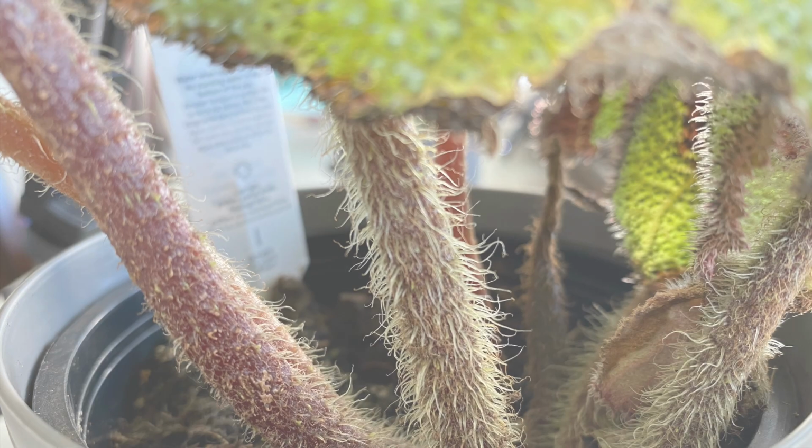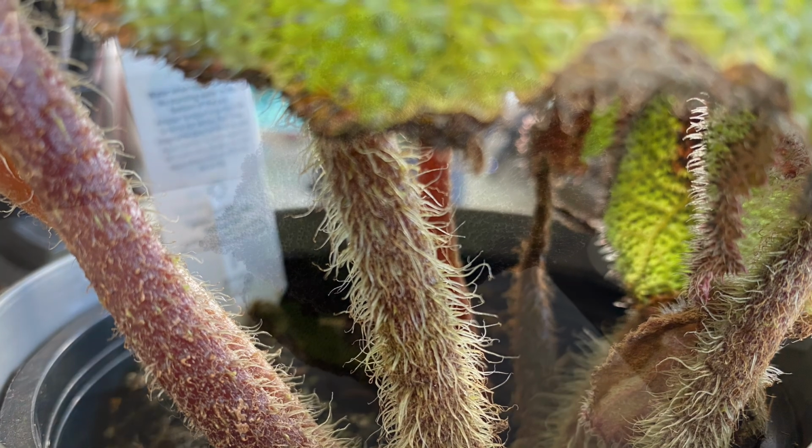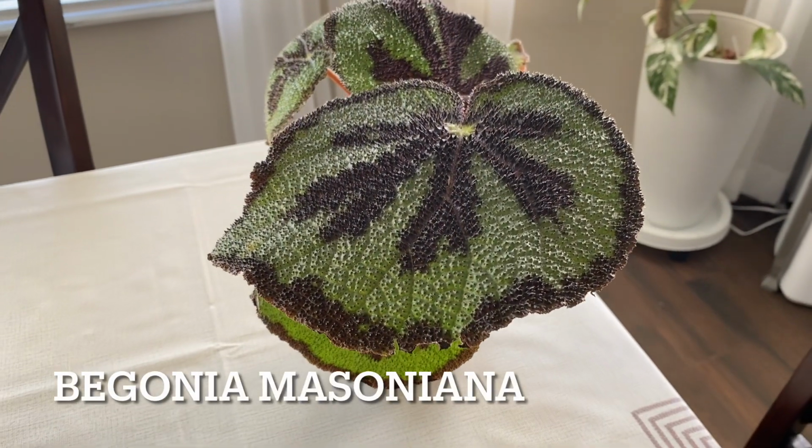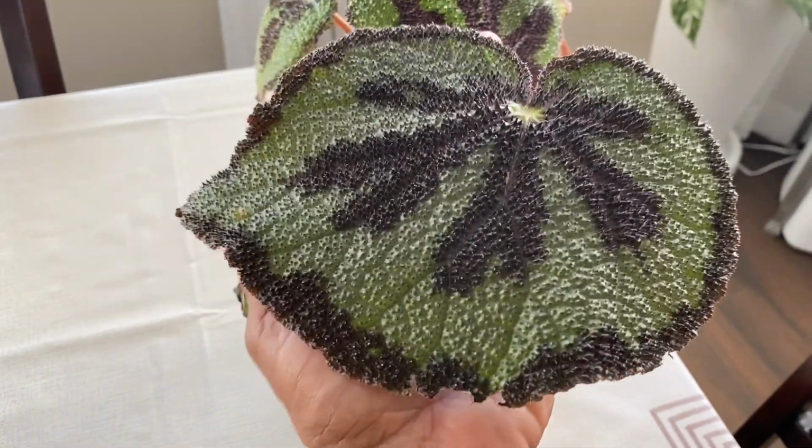Now on to Costco. I went from buying no plants to buying all these plants, but when you're finding good plants like this, look at this. This is what got me. Do you know what this is? Yeah, it's a Begonia Masoniana, also known as an iron cross.